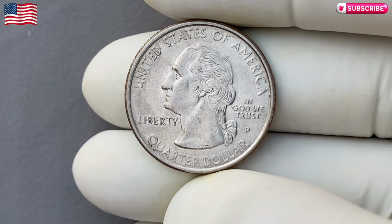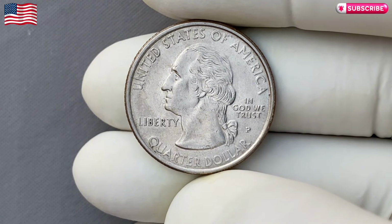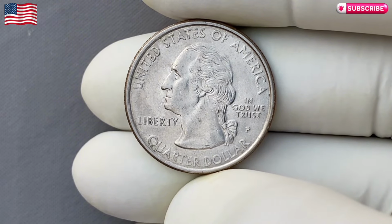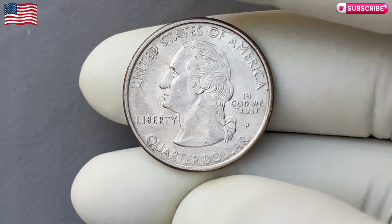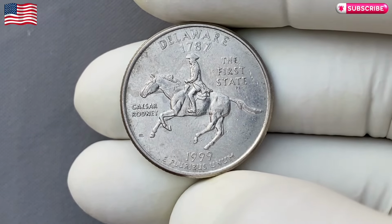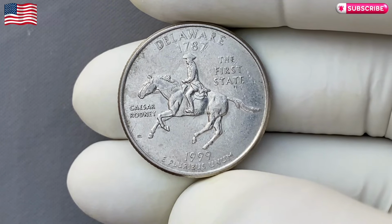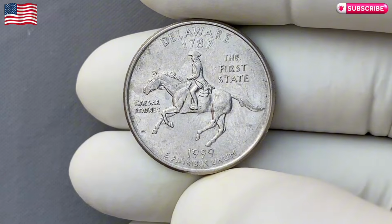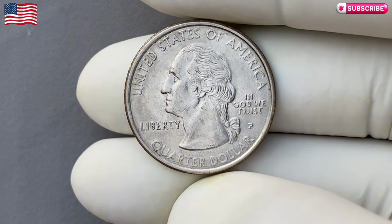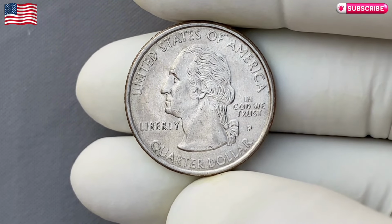Top 3, we're shining the spotlight on a truly remarkable coin that might just be sitting in your collection right now. You've seen state quarters before, but today we're talking about a very special one, the 1999 Delaware quarter dollar. At first glance, the Delaware quarter might look like another regular coin from the famous 50 state quarters program. But if you take a closer look, you might just have an amazing treasure hiding right in front of you.